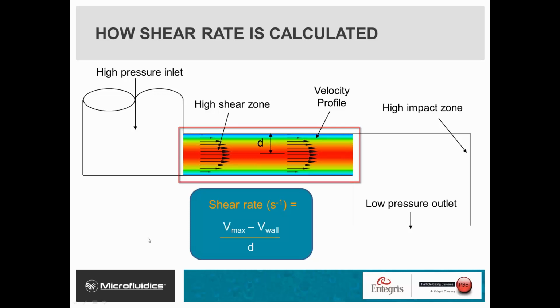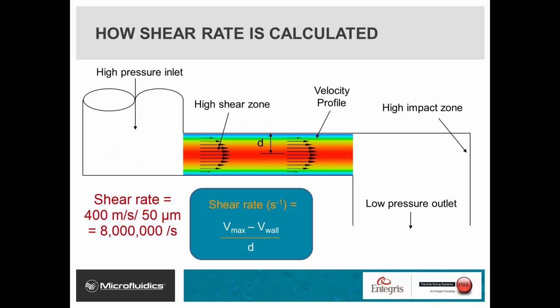And in order to calculate shear rate, we use the maximum velocity, which is in the middle, minus the minimum velocity, which is the velocity at the wall. We assume that to be 0. And then the critical dimension is half the height of the microchannel. So for instance, a typical calculation might be: if you have a height of, say, 100 microns, the critical dimension would be 50 microns. If you have a velocity of, say, 400 meters per second, that would result in a shear rate of about 8 million inverse seconds, which is extremely high relative to most other high shear technologies available.